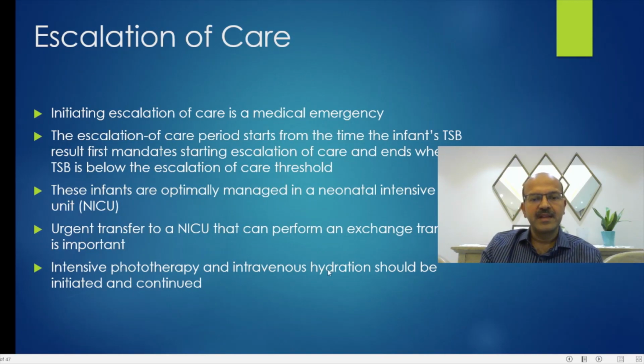Intensive phototherapy and intravenous hydration should be initiated and continued when it's approaching the exchange level as well. So we can either start it immediately or after the first 2-hour repeat. If it is coming down, you may not need intravenous hydration. If it's going up, you need intravenous hydration. So that's an individualized practice that you would consider. But again, don't take any risk in these babies because they are close to the exchange level.